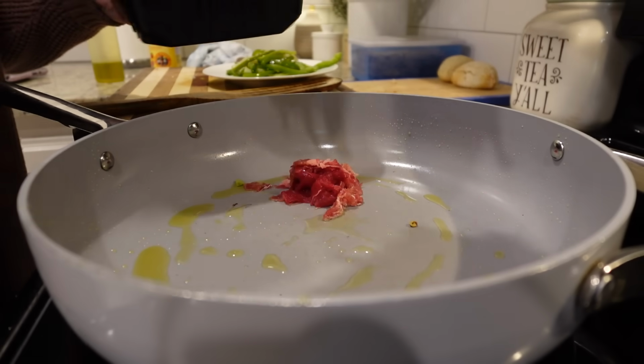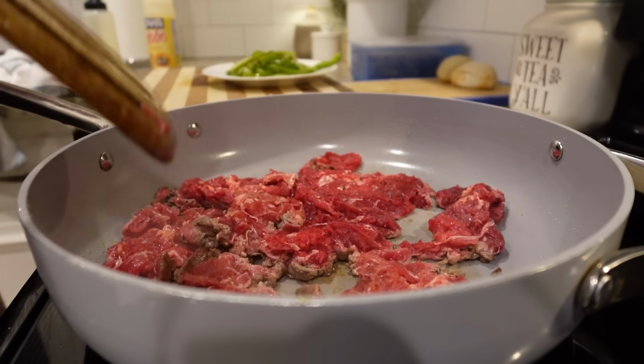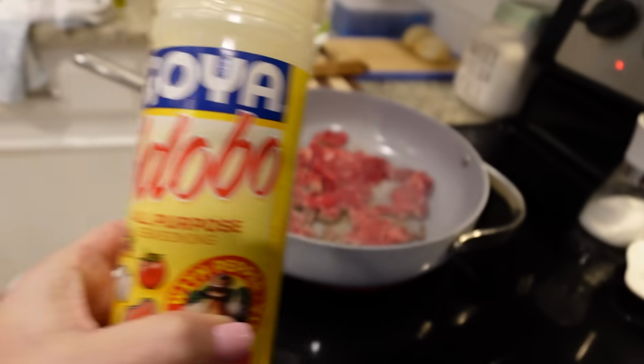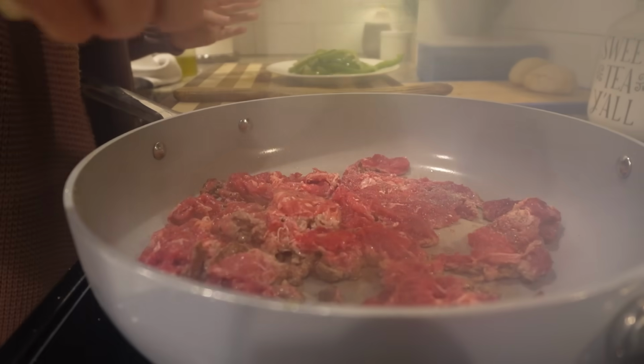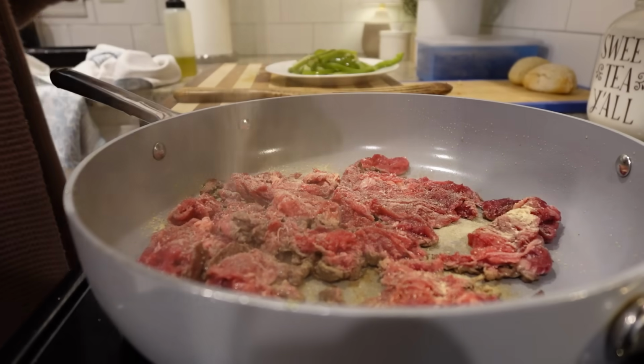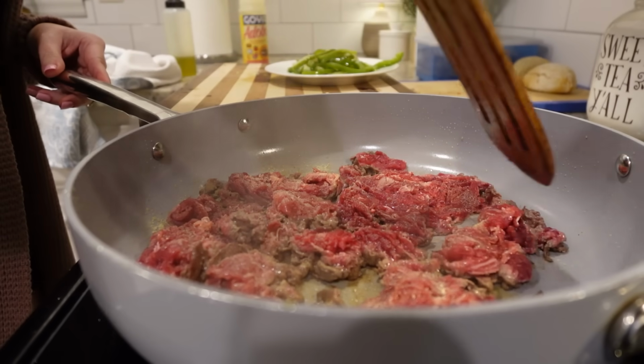I'm gonna try to do it as much in one layer as I can. This is gonna cook really quickly. I am gonna season it with adobo sauce, or I keep saying adobo sauce. Every time I use this seasoning, that's what I say. Adobo seasoning. It only needs like a minute or two on each side. It's not gonna take long at all.